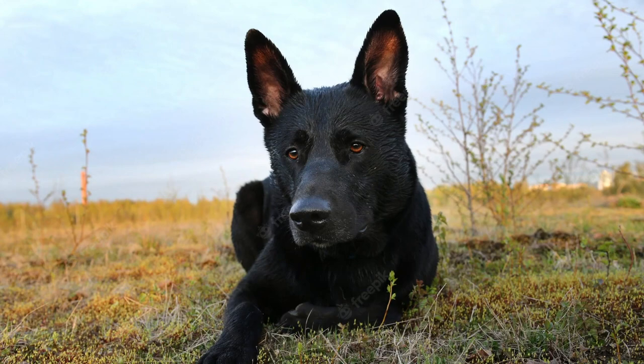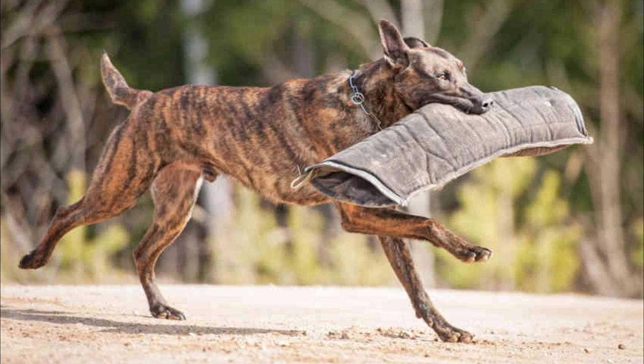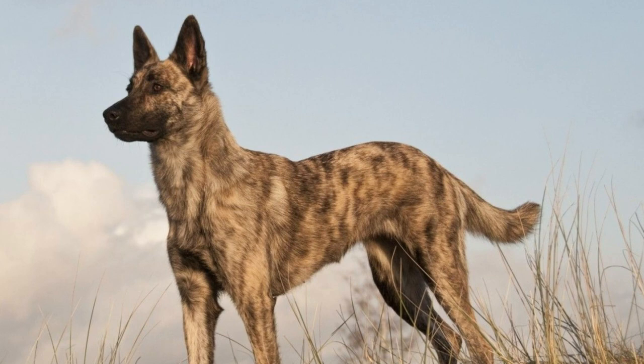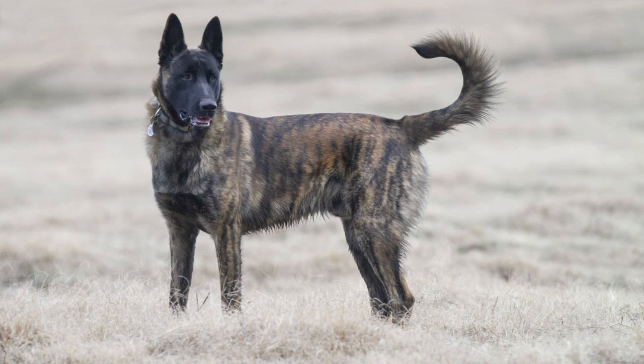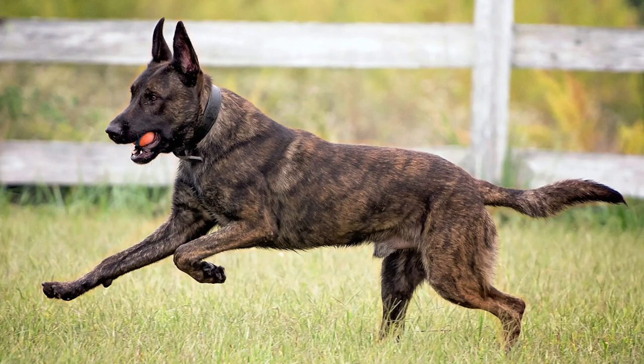As for the female, like we've said before, they're a little bit more standoffish, need a little bit more time to warm up. So it's very important that if you get a female, you socialize this dog early. If you socialize them early, you should have no problem and your Dutch Shepherds, whether male or female, will be great around other people, kids, and animals, and they'll make for an excellent family dog.